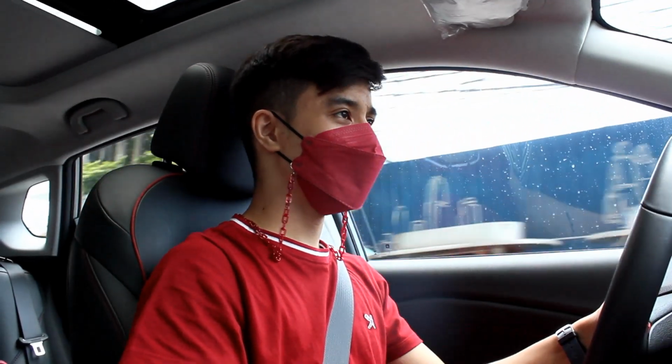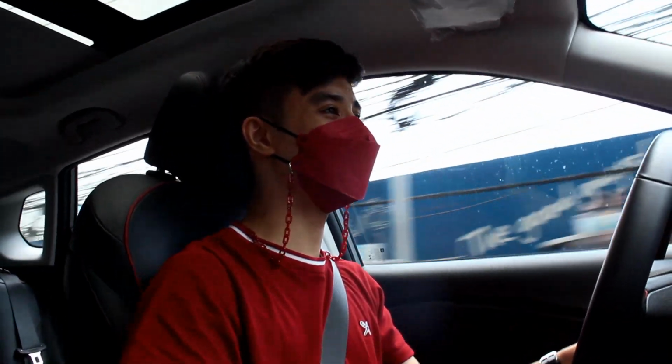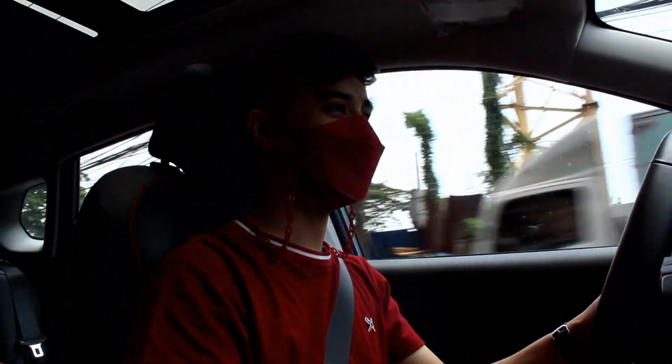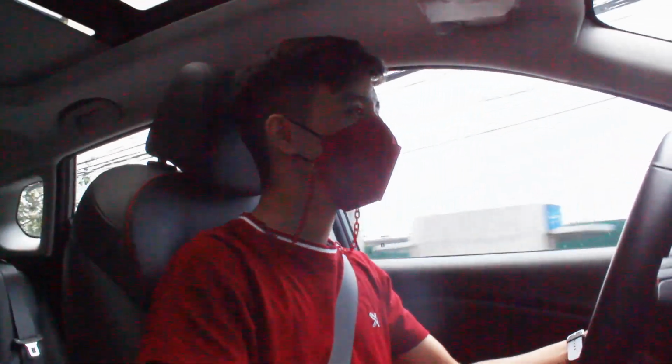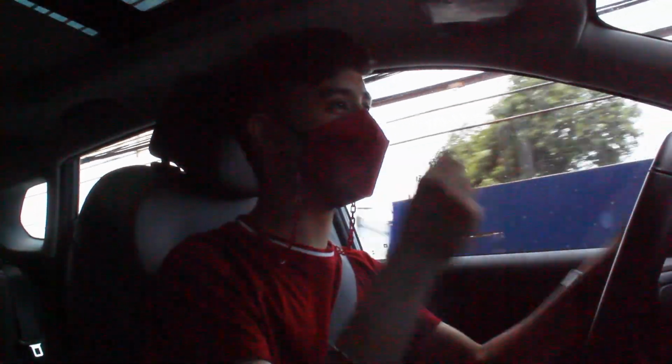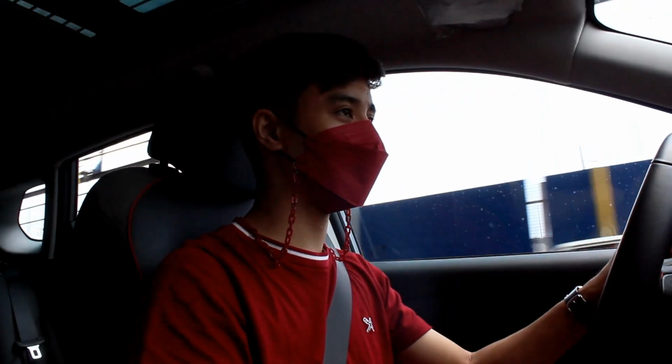And overtaking is easy. I mean, like the Trailblazer, I did notice there's not much turbo whistle. You can only hear the 3 cylinder engine. I don't mind. And there, look, over bumps, you can feel it. The suspension is just a bit firm, but it's by no means an uncomfortable car.